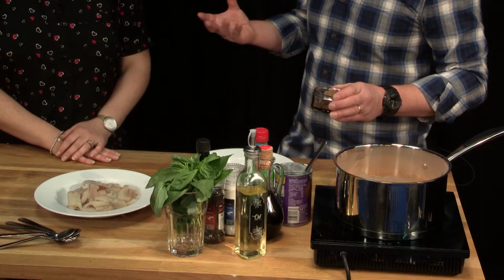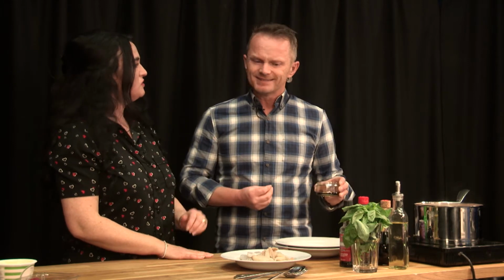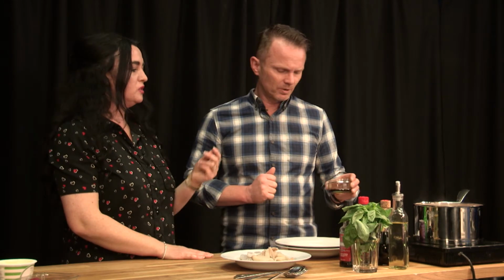At a push, you could use ordinary white sugar, but if you've got a demerara, a light or a dark, or some sort of unrefined sugar. Yeah, so like a muscovado. Muscovado, or a dark sugar. I've even in the past put a dark brown muscovado in it. Good. Changes the colour quite a bit. But what about honey? Could they use some honey? I wouldn't put honey in it. Okay.